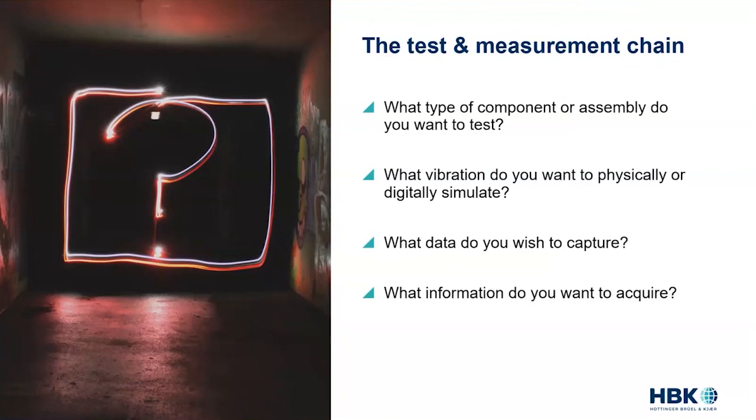So at this point, I would like to hand over to my colleague, Kurt, who can then take you through his side and the Prencia side and talk a bit more about the digital twin element of the vibration test and measurement chain world. So Kurt, over to you.